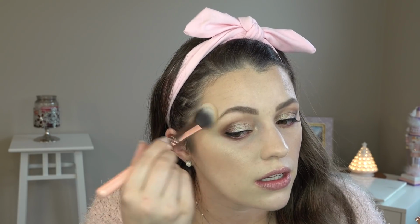But I'm going to actually highlight with this. So I'm going to get that highlight there. And I do think this is a really pretty highlight. It can be punchy if you want it to be, but I feel like you could go light-handed with it and it would look even a little bit less highlighty. I think it's a really nice in-between. It's like a medium highlight. I really like it. Again, I'll dust a little bit of this on my brow bone, a little bit up there.